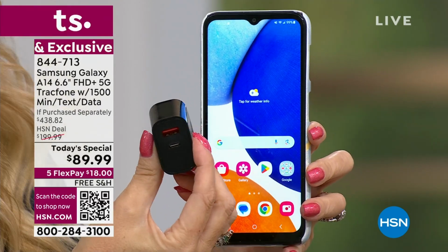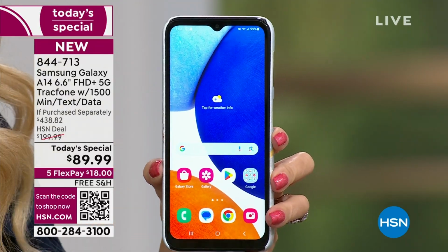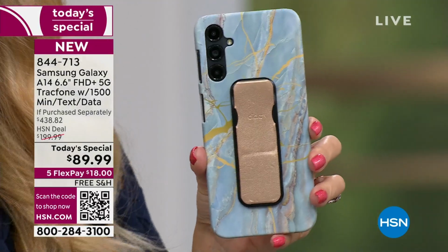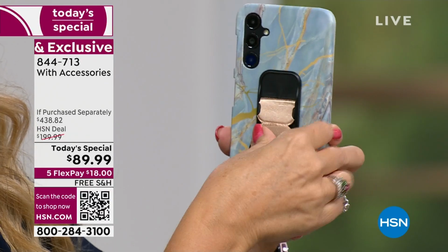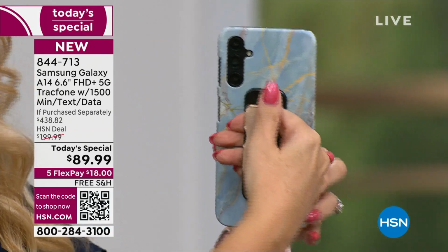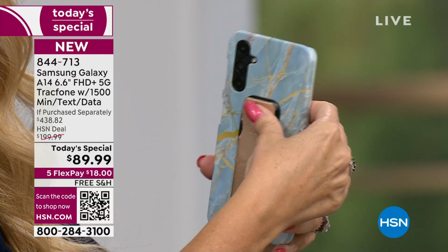Yeah, and I just want to point this out because you're making such a good point about all of the included accessories. Typically when you leave the cell phone store, they want you to buy everything because you don't get anything. They want you to buy the car charger, the case, the stand, whatever it is. This comes with that custom molded case I've been showing off. The clicker is amazing. All you do is snap this into place, and now you can use this as a stand, vertical or horizontal, and it's a holder. It works really well. Super seamless, really easy. We love that.